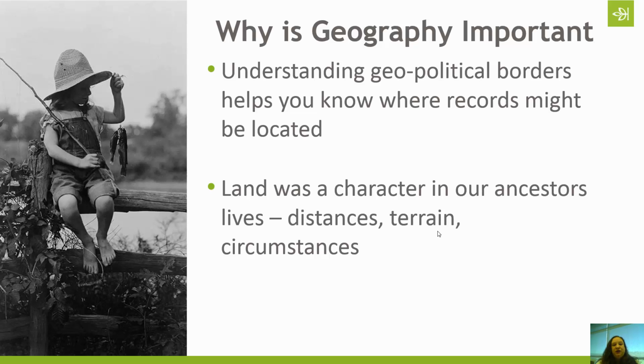Also understanding their circumstances as far as it relates to weather and natural disasters, not just the river flooding, but one of the stories in my family has to do with the 1812 earthquake that hit in Kentucky. When that earthquake hit, it was in a place where earthquakes were not typical, and the people freaked out, and they thought that the land was failing them, and maybe some of them thought that God was angry with them.